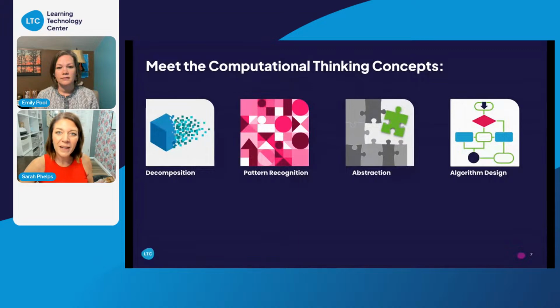Abstraction is probably the least familiar of the concepts. When we think about abstraction, we're thinking about looking at a big picture and taking in what is most important and setting things aside that aren't as important to solving a problem. So abstraction is really nuancing and digging into the fine details that are critical for us to tackle a big problem that we're trying to solve.